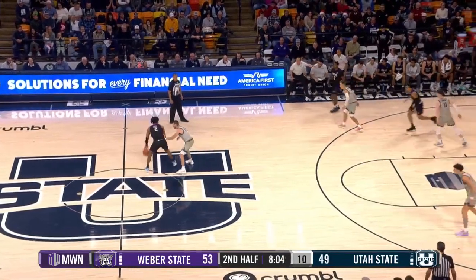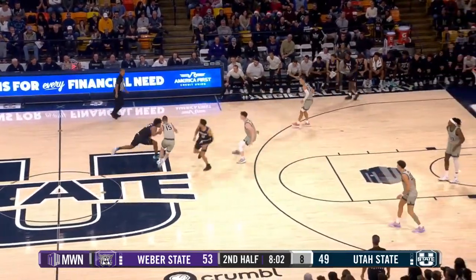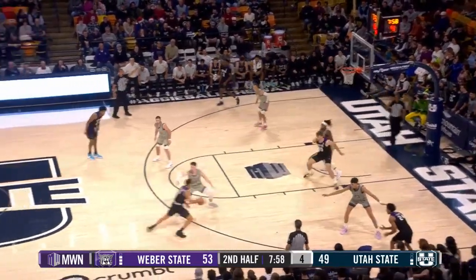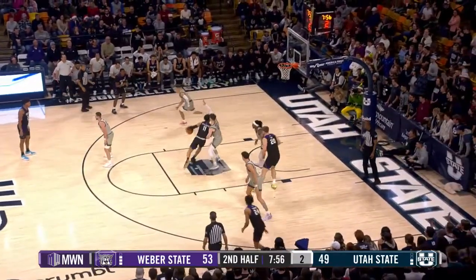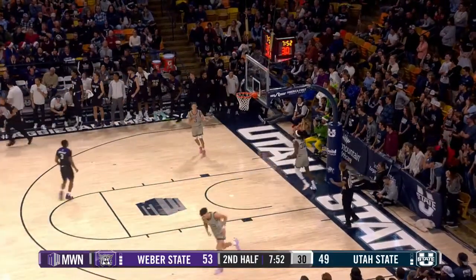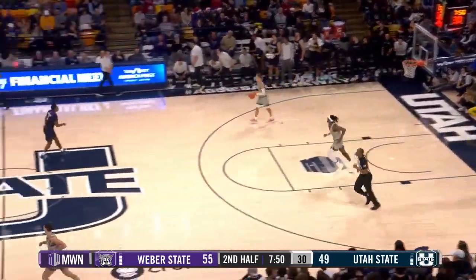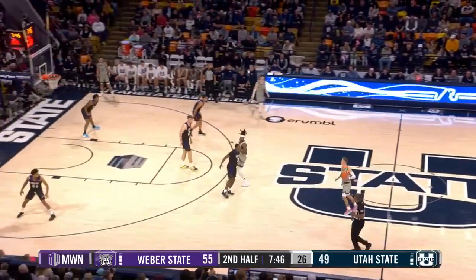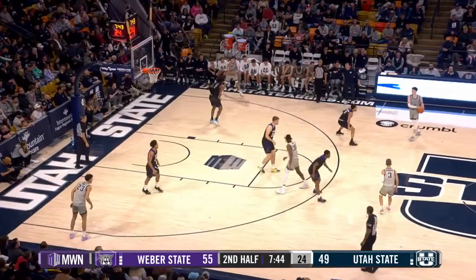This is not a good offensive rebounding team by Weber State, but yet they got a big one there. Jones crossing over, leaves it back for Verplanken. Verplanken gets the elbow, spins, working against Shulga. Fadeaway shot, got it to go at the shot clock buzzer. And he comes back feeling good about himself, and again, as he should. 55-49. 26-6 here in the second half.